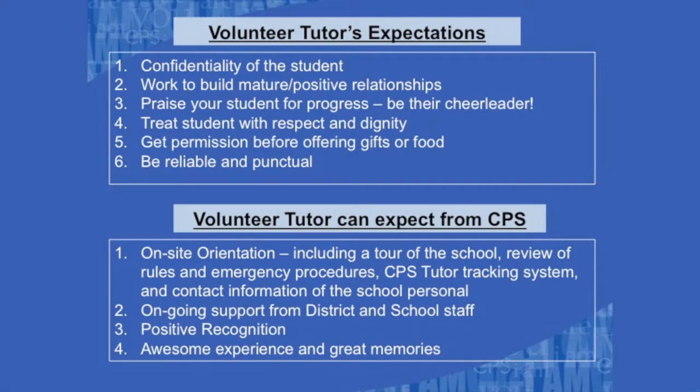This next slide will go over some of the expectations that we at CPS have of our volunteer tutors and what our volunteer tutors can expect from CPS. Expectations of our volunteer tutors. The first one, which is the most important one, is the confidentiality of our students. Second, to build a mature and positive relationship with your student. Third, praise your student for progress. Be their cheerleader. Fourth, treat your student with respect and dignity, as you would like to be treated.